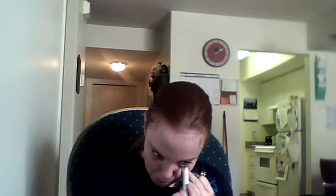Next I'm going to be taking another NYX Jumbo Eye Pencil, and this one's in Lime. And if you look closely at the picture, she appears to have a little bit of green there on the lower lash line, so I'm going to be doing that. My chair keeps squeaking.